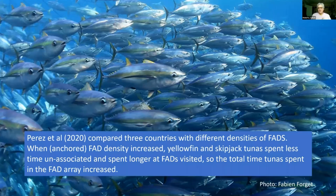Well, looking at how FADs alter behavior, one study compared different densities of anchored FADs, in this case across three different countries, and found that as FAD density increased, so tunas of two species spent less time unassociated and spent more time at FADs in total. So there is a clear alteration of the behavior of these creatures which is density dependent. So we should be worrying about how densities are rising because that is changing behavior for a greater fraction of the time.